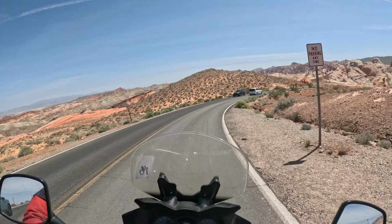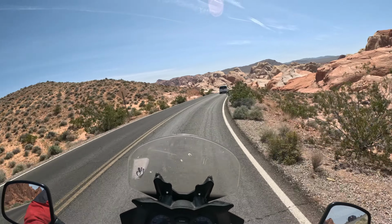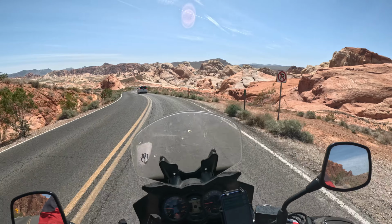The park itself isn't really all that big as far as a national park goes or something like that. But they did a great job of capturing all the incredible landscapes that they did.